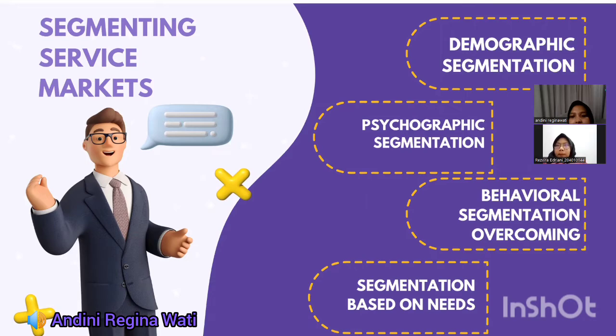Number three, behavioral segmentation overcomes this limitation because it focuses on observable behavior, such as non-user, light user, or heavy user. Number four, segmentation based on need focuses on what customers really want in a service and maps a multi-attribute decision model.